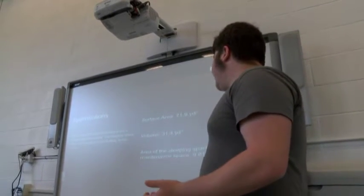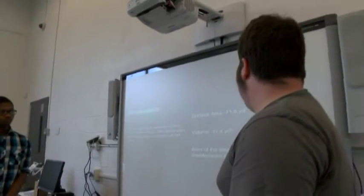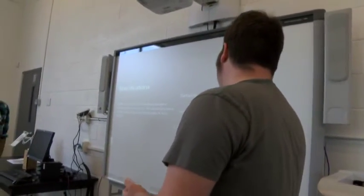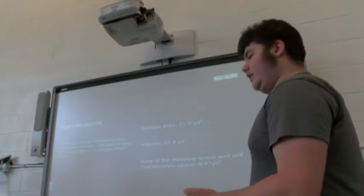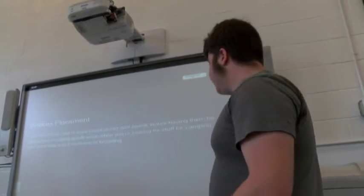The surface area is 71.9 yards squared, and the volume would be 31.4 yards squared. And the area of the sleeping space and the self-maintenance space each are 9.81 yards squared. So that's sort of like the area to sleep.